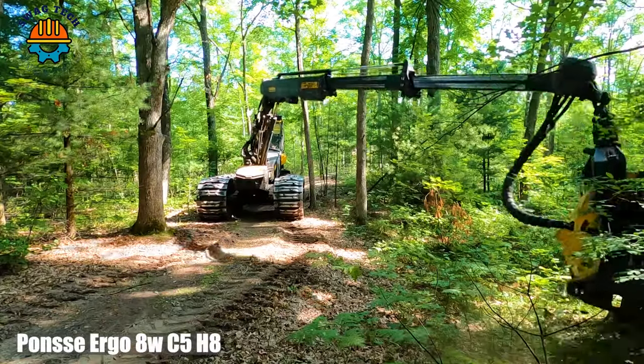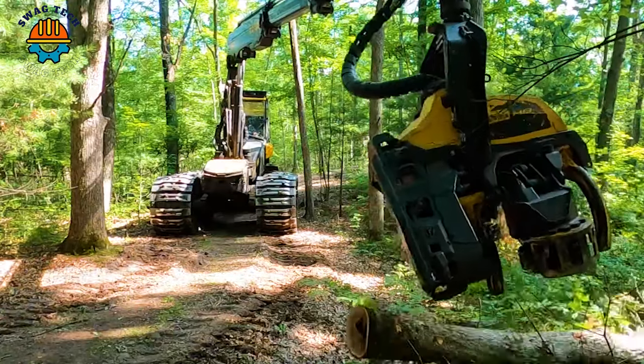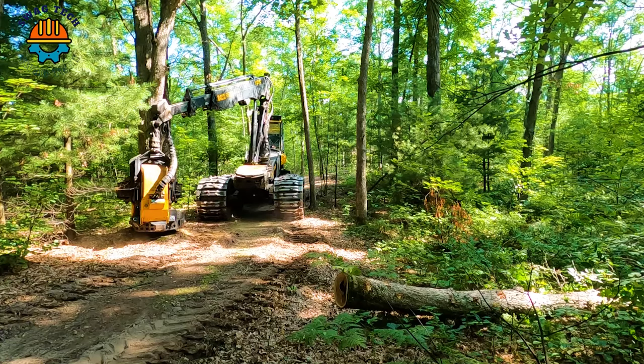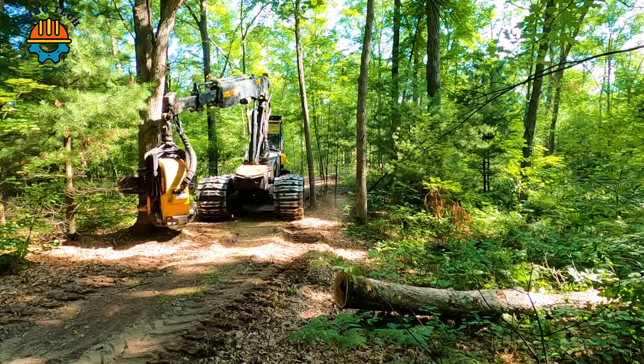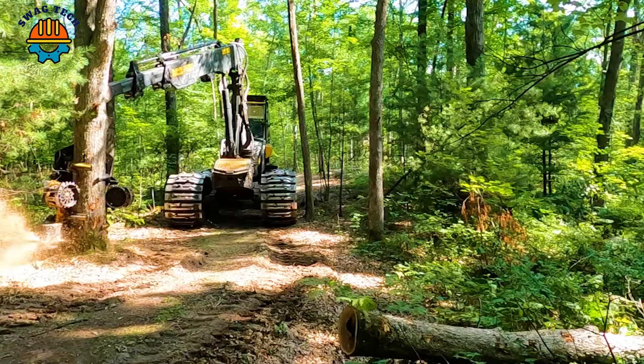Boasting the ability to cut diameters up to 30 inches, the Ponsse Ergo 8W C5H8 ensures precise and efficient processing of white oak, making it the ideal choice for forestry operations.